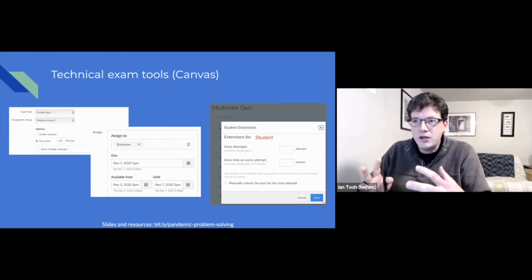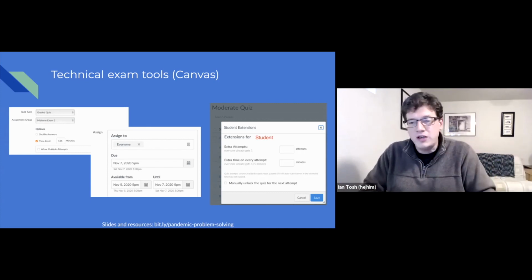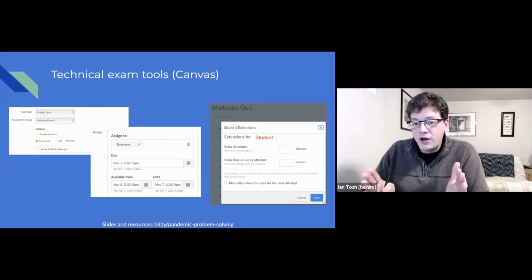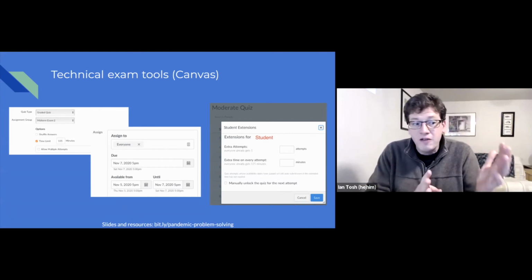So you can use your traditional exam that you've created in a virtual space in some ways. These are just a couple of ways to limit students' access to that. So in the example you see on the left-hand side here, there is an exam that's available for 48 hours. And any student that starts that exam will have 135 minutes to complete it.